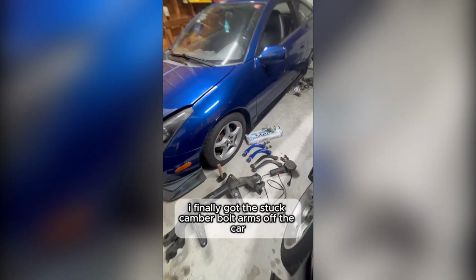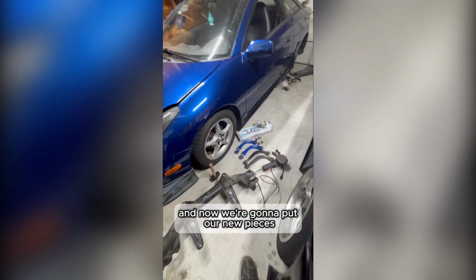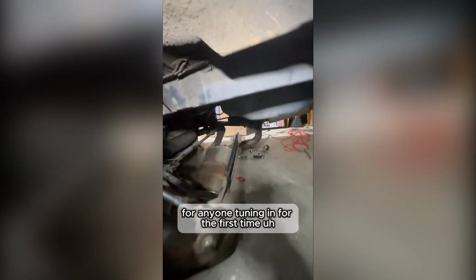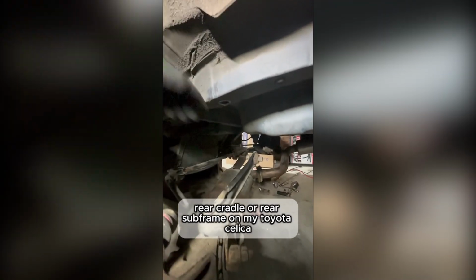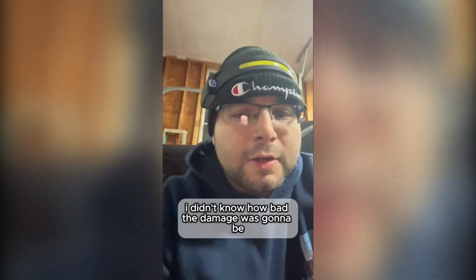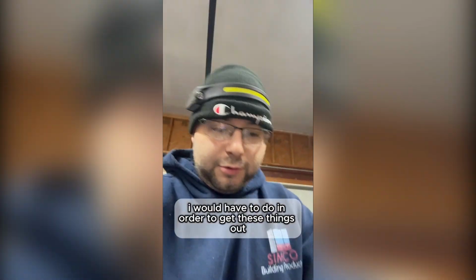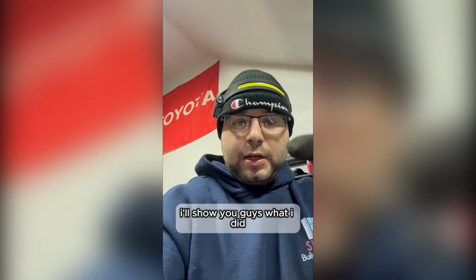I'm so happy I finally got the stuck camber bolt arms off the car. And now we're going to put our new pieces on the rear subframe of the car. For anyone tuning in for the first time, in the last video we had to drop the rear cradle, or rear subframe, on my Toyota Celica. The rear camber bolts were stuck and I was not able to do an alignment. I didn't know how bad the damage was going to be or how much destruction I would have to do in order to get these things out. But happy to report they came out pretty good. I'll show you guys what I did.